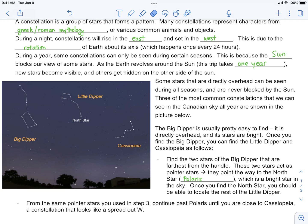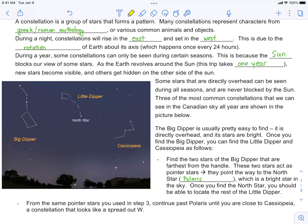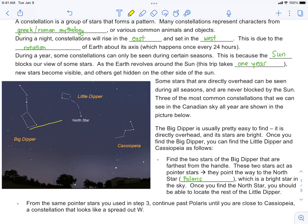The Big Dipper is directly overhead and its stars are very bright. Once you find it, you can usually find the Little Dipper as follows. Here I'll draw it on this diagram. You basically use the two stars that are the farthest from the handle, and they point to the North Star. If we diagram this out, these two stars point to the North Star, and that helps you find the Little Dipper. Once you've found this star, you can find the rest of the Little Dipper. Then Cassiopeia is really easy to find on its own. It tends to be shaped like a W, and you can see it here in this diagram. It tends to be somewhat easy to find.